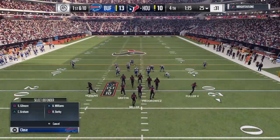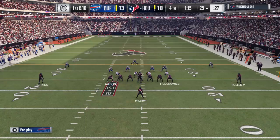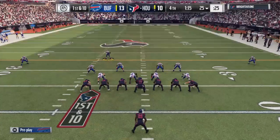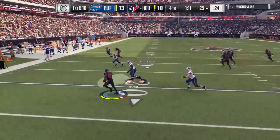So tell me if I'm wrong. You don't have to be too panicked here. No, not at all. I agree with you. And this is where your preparation and your confidence comes into play. They've worked on these situations. Yeah, they practice it all the time.